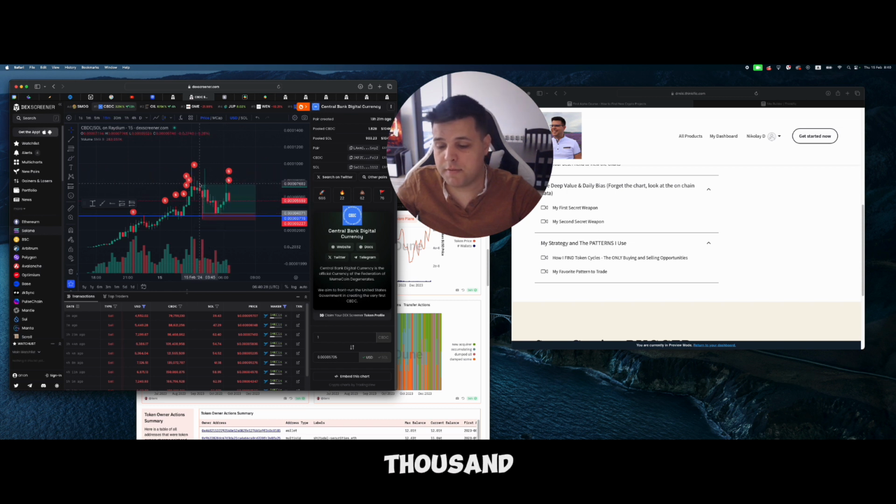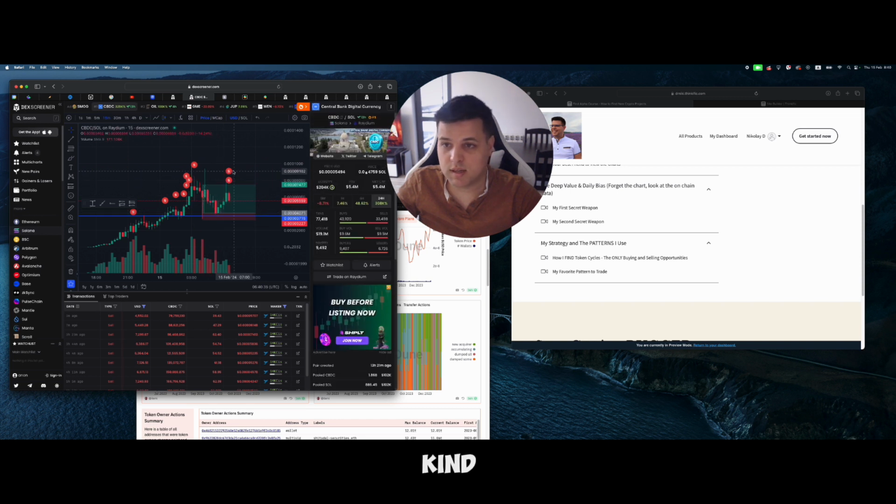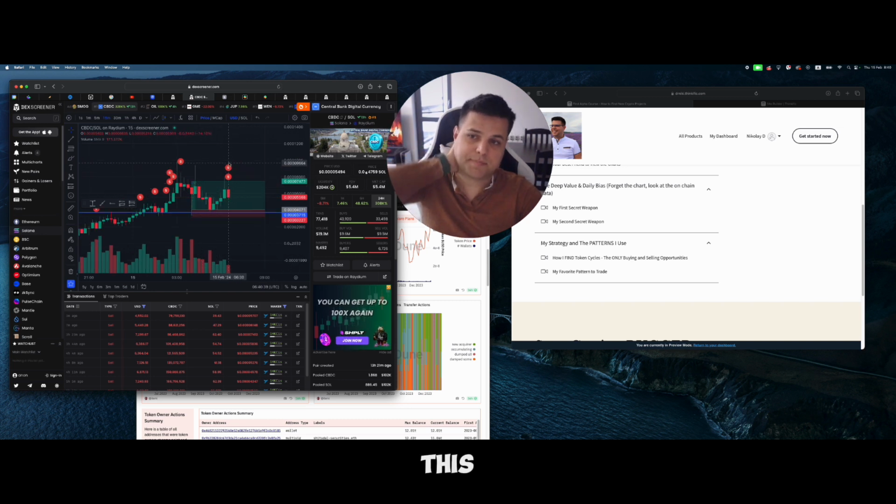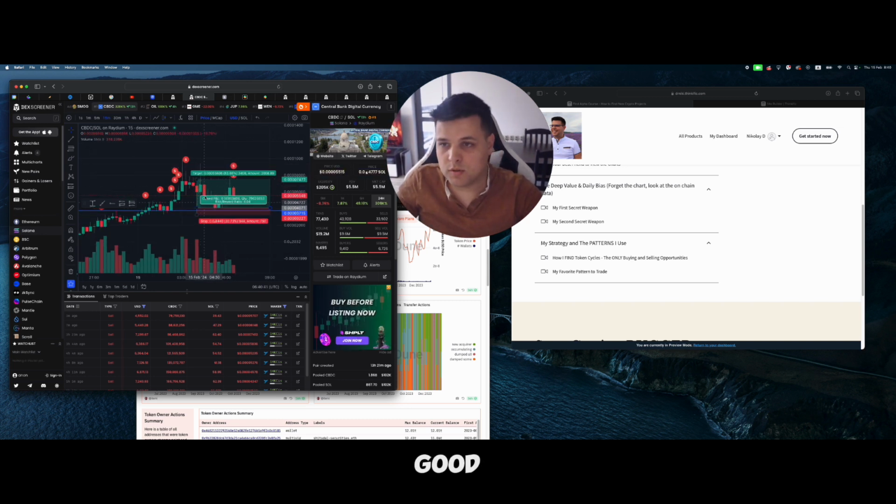Look at this pump. $1,000 worth of risk for 4 grand, or 10 grand invested, 8 grand out. You have the liquidity to get out, kind of. Maybe for 5 grand you would have made this. So that's very, very good.